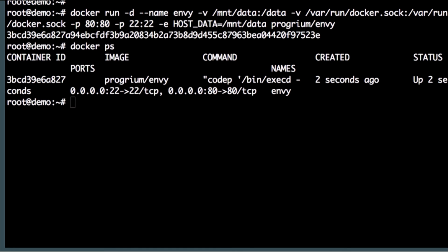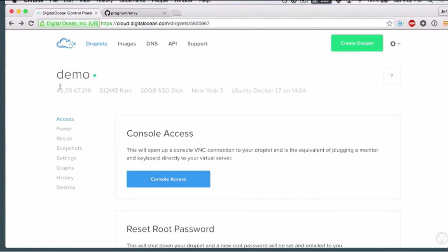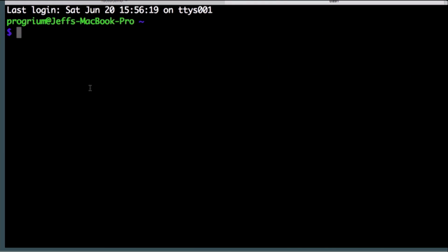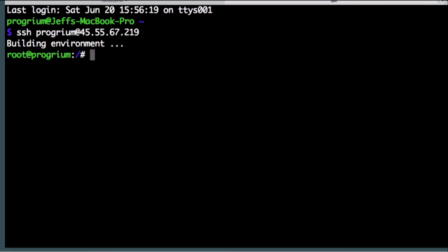we can actually SSH into Envy, which is the primary way you work with it. So with the IP, we're going to log in with my GitHub username, and it's going to automatically look up my SSH key on GitHub. So there's no configuration. You just use your GitHub account. And so now we're in a development environment that is in a container.